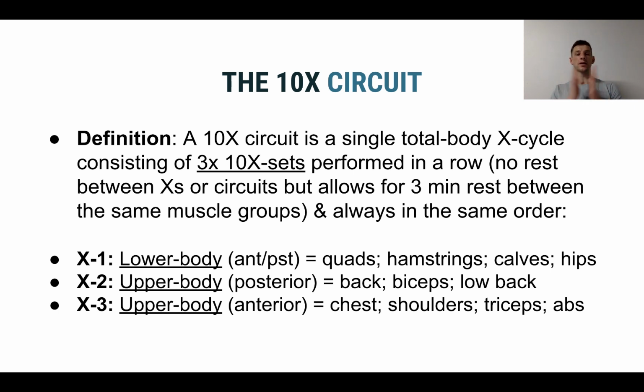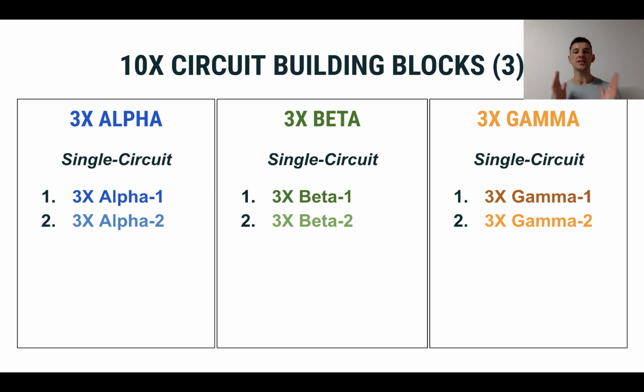And even if we're doing beta exercises or gamma exercises, doesn't matter. We're always starting with the lower body, then we move on to the upper body for the back, and then the upper body for the chest. From the hardest, most important exercise to the least hard and least important exercise, but all of them are really essential. So there are 3 types of circuits. 3x alpha are the building blocks of our 6x alpha routines. 3x beta and 3x gamma routines are optional. They are not mandatory. You basically select them as supplementary exercises for your unique specific needs.